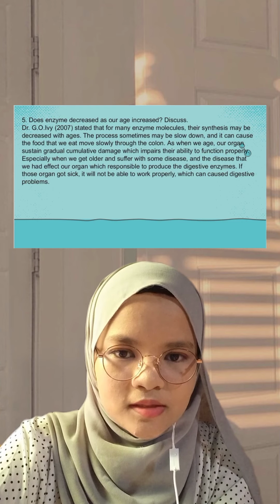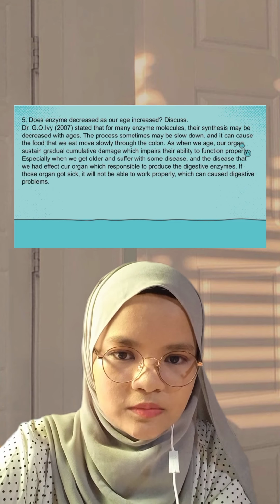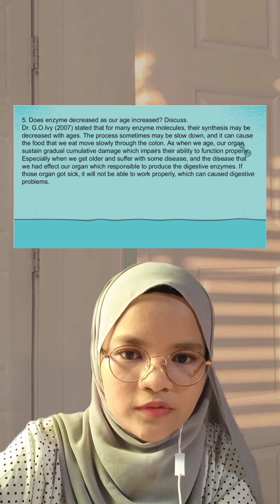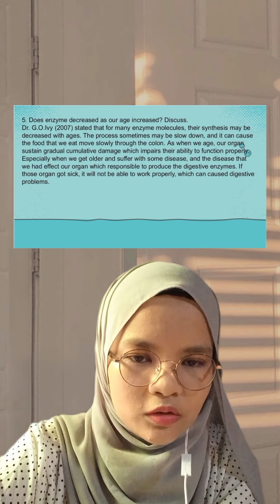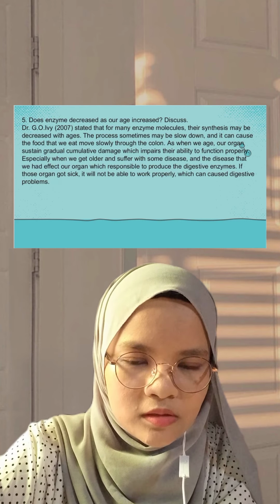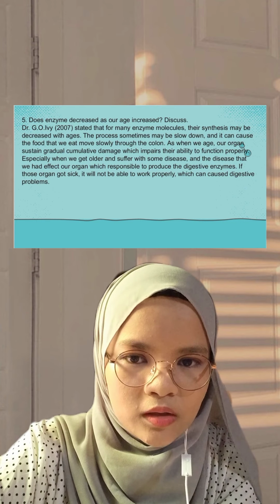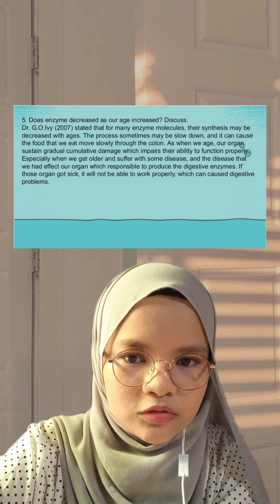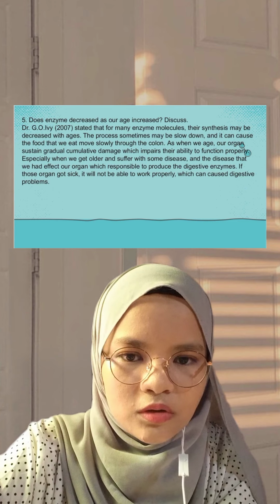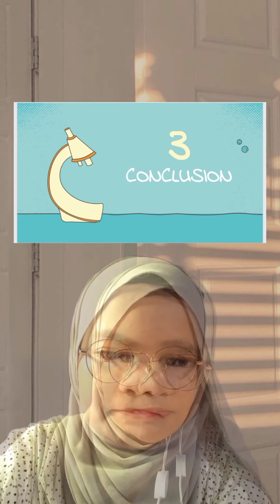Last but not least, the fifth question is, does enzyme production decrease as our age increases? Discuss. Dr. G.O. Ivey states that for many enzyme molecules, their synthesis may decrease with age. The process may slow down and it can cause the food that we eat to move slowly through the colon. As we age, our organs sustain gradual cumulative damage which impairs their ability to function properly, especially when we get older and suffer from some diseases that affect the organs responsible for producing digestive enzymes. If those organs get sick, they will not be able to work properly, which can cause digestive problems.